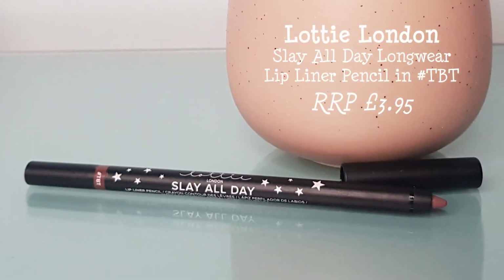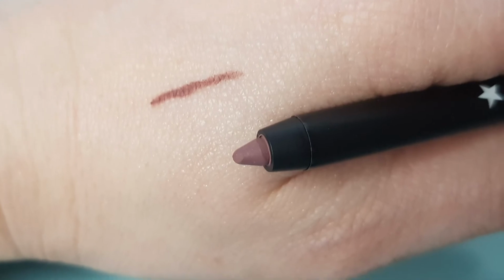Okay then, our next product is this Lottie London Slay All Day Long Wear Lip Liner Pencil in #TBT. Okay, so I love Lottie London products. Their setting powder is my absolute favourite, the Ready Set Go. So I'll just let you know what this says. Just as important as the lipstick you choose to wear, the lip liner you pair with it. Rich in pigment and long wearing, this one will help you keep your colour exactly where you want it. The universally flattering shade will play nicely with your existing lippies, and it's so soft and creamy that you can use it to fill your entire pout. Okay, so that sounds nice. And this one is a full-size item again, and it retails at £3.95.